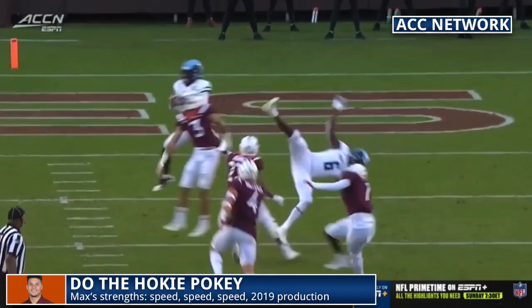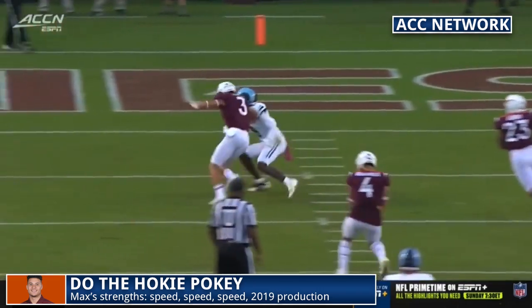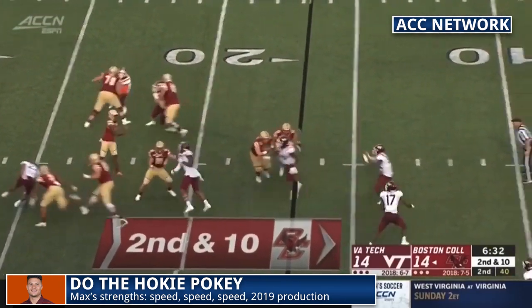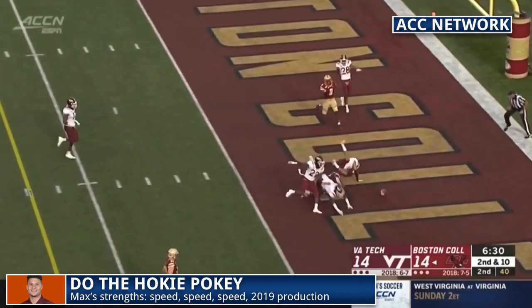Now, he's got the tools, and a lot of these guys are tools but no production. He's got production, too. He's got great ball skills, 6 picks in his career, 19 pass breakups in only 2 years at corner. And since he opted out, the last year of tape that we have on him was last year, which was phenomenal.